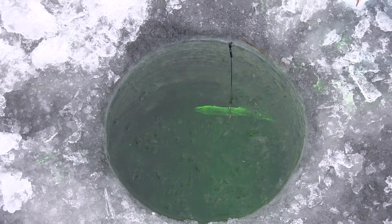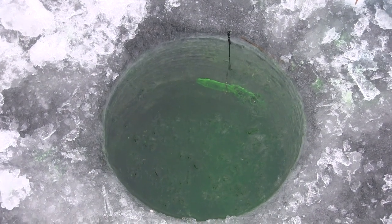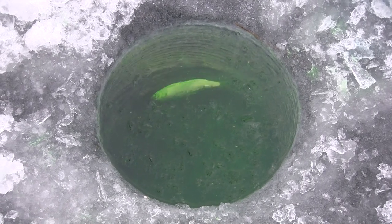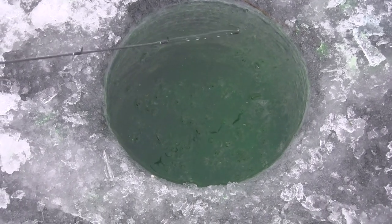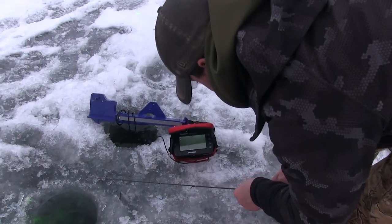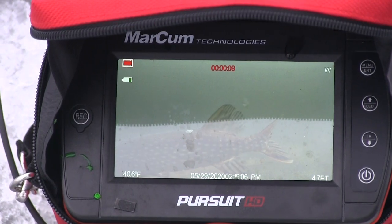All right, we're about to drop this chartreuse fire dye fire brine minnow down. That's a herring, actually. Go ahead, Mitch. You're gonna see how they just glow in the water. Incredible. All right, so this is what's happening. Take a look, straight down to that camera. Come on, camera, focus. He grabbed the bait.